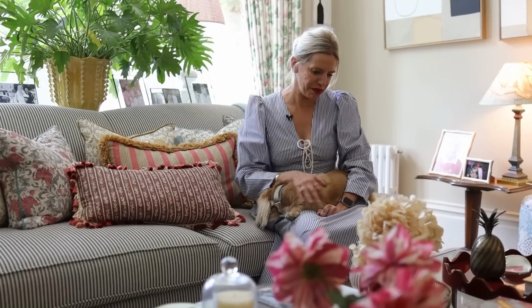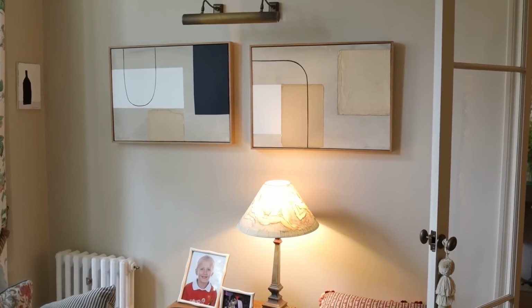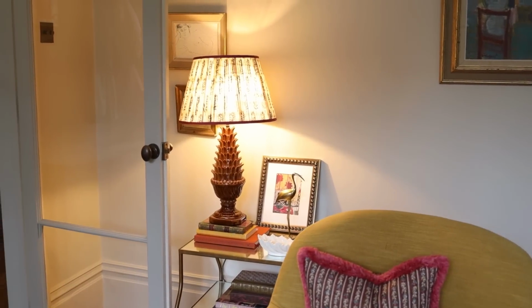The coffee table is groaning, and I think I might have to do an edit before I get any more. But yeah, they're a great form of inspiration for my work. The lighting in this room, it was really important to create a really warm, layered approach.